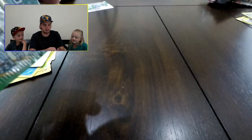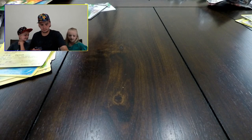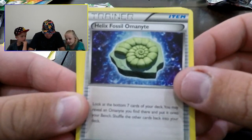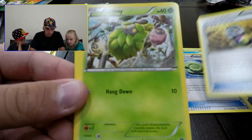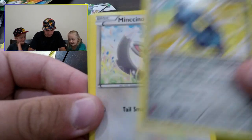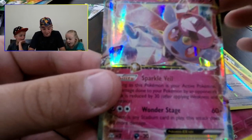Another gold one. Lugia. Ooh, Lugia pack. Okay. Nothing awesome yet. Three. Okay, the first one is a Shuckle. No. A Helix Fossil Omanyte. You got a random Receiver Trainer card. A Burmy. Larvitar. Aww. Bronzor. Mime Jr. Snubbull. Mega Catcher. And. Ooh.